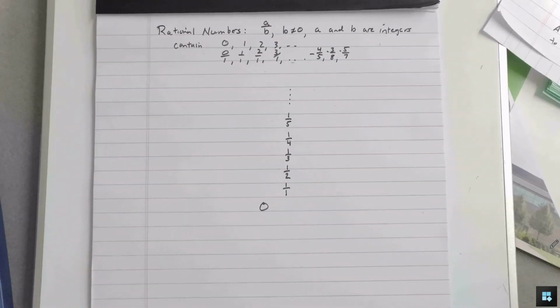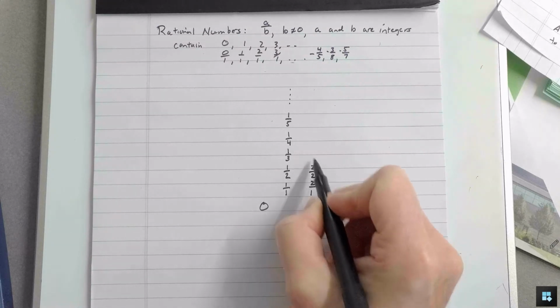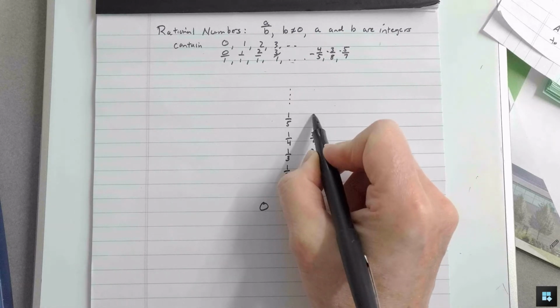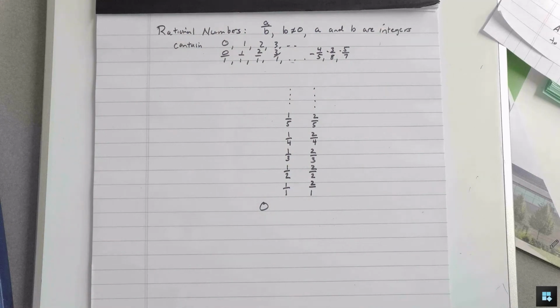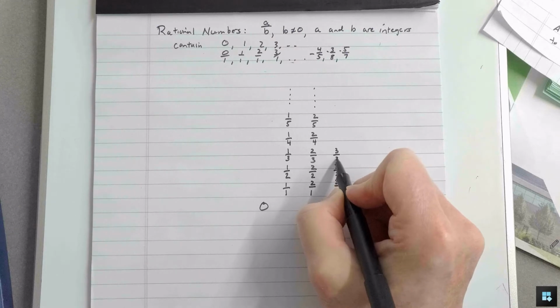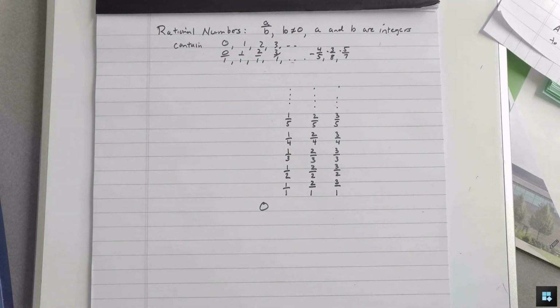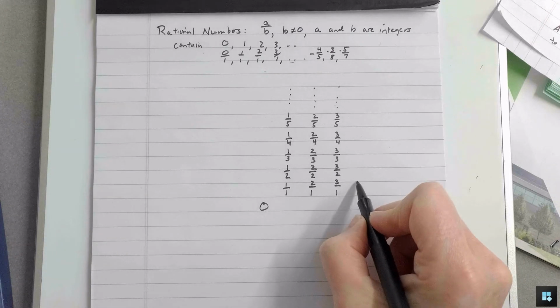So this is all the fractions that have a 1 in the numerator, and then the denominator gets 1 larger as we go up. And then I'm going to make a second column with all the fractions that have a 2 in the numerator. So I have 2 over 1, 2 over 2, 2 over 3, 2 over 4, 2 over 5, and so on. Okay, now I'm going to take all the fractions that have a 3 in the numerator. So 3 over 1, 3 over 2, 3 over 3, 3 over 5, and so on. And now all the fractions that have a 4 in the numerator.